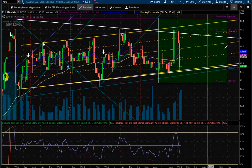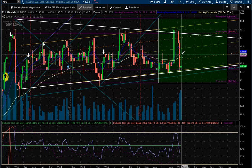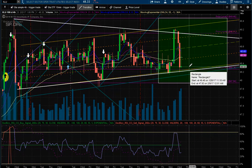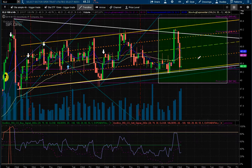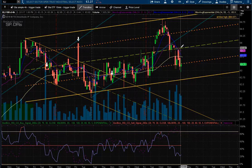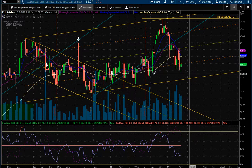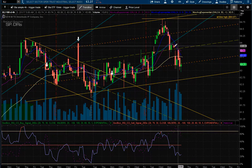XLU is respecting this cone. It's a triangle that's going pretty much sideways. They were down 1.75%. There's just not enough volume for options in here, although I need to do something in there just because I can see what's going on. And the industrial sector was down 0.1%. Still gonna trade this channel, so not much to say to that.